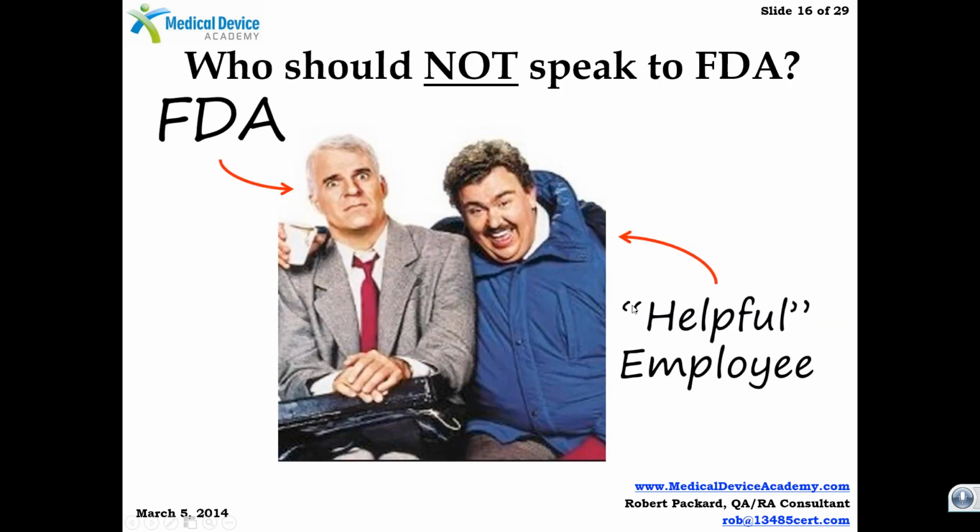When the FDA comes in, one of the things you have to be very careful of is who's talking to them and what they say. You can't really talk for other people. That's obstructing the audit. You can't not let the FDA talk to people that they want to talk to, but you also might be able to steer them a bit.